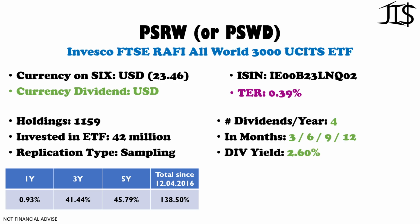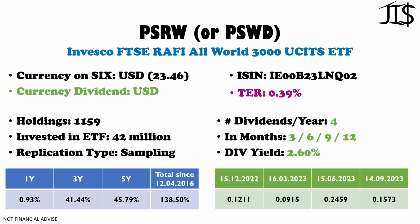It distributes 4 dividends, so quarterly, in March, June, September, and December, and it has a dividend yield of 2.60%. And the dividend distributions, again, always in June, it's a bit higher, but the distributions are quite nice.